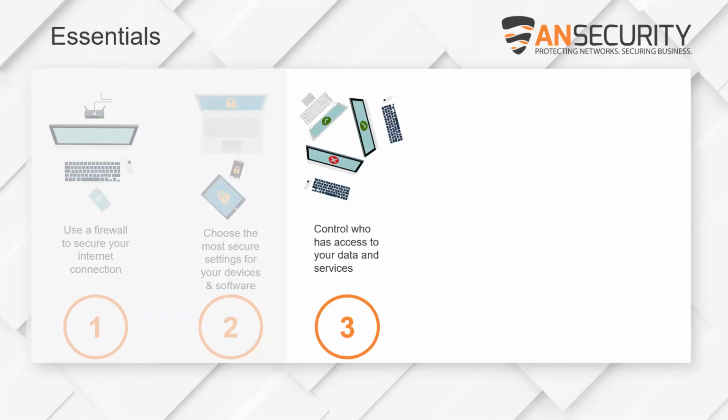Now, number 3 sounds absolutely simple, and indeed it is. You've got to control who has access to your data and your services. Staff should only have access to the software, services, settings, devices and connectivity that gives them enough to do their job. If they need extra permission, it should only be granted to those who really need it and can justify it. You also need to consider how you control the downloading of software onto the network, and make sure it only comes from official sources.